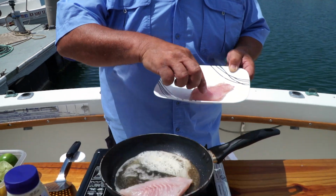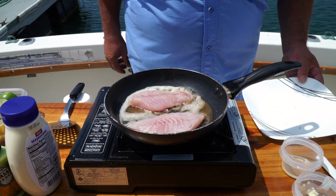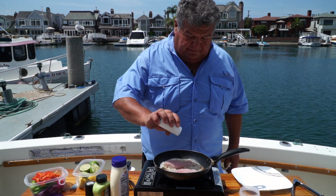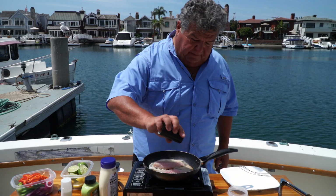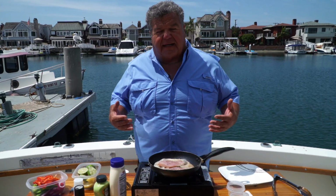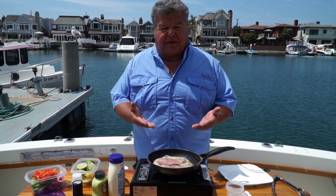All right, now it's time to add the fish. So I'm gonna add 2 pieces of fish right here. Now the fish won't take very long to cook. I'll add a little bit of salt, a little pepper. I just use black pepper. You can use paprika too if you like. This rockfish is nice and fresh. It's gonna cook really fast, and you can just watch it as it cooks all the way through the fish.